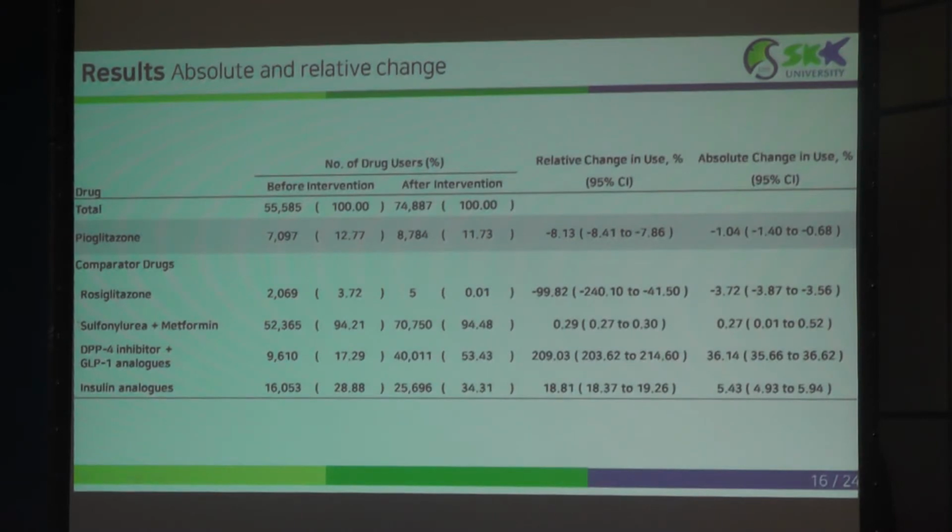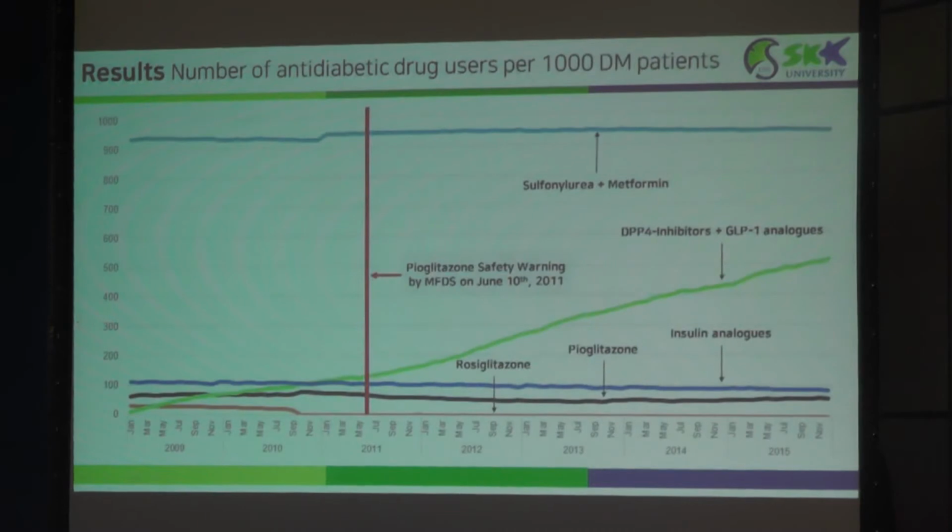Table 2 shows the absolute and relative change before and after the intervention. Pioglitazone had a relative change of negative 8.13 and an absolute change of negative 1.04. For rosiglitazone, it had a relative change of negative 99.82. For sulfonylurea and metformin, 0.29. For DPP-4 inhibitors and GLP-1 analogs, 209.03, and for insulin analogs, 18.81.